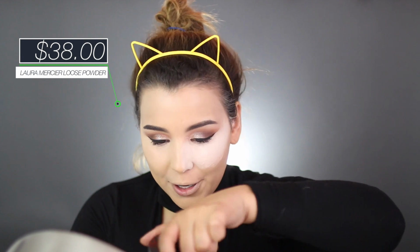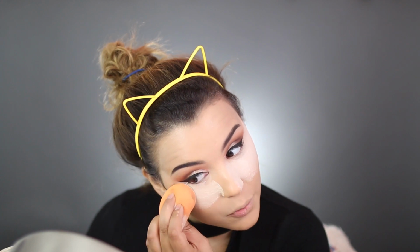For the right side, I'm going to be using the infamous, the really expensive Laura Mercier Loose Translucent Setting Powder. Guys, I don't even know why we pay this much for powder that we just wipe off of our face, but I'm going to press it on this side, and as you can see, literally the exact same.